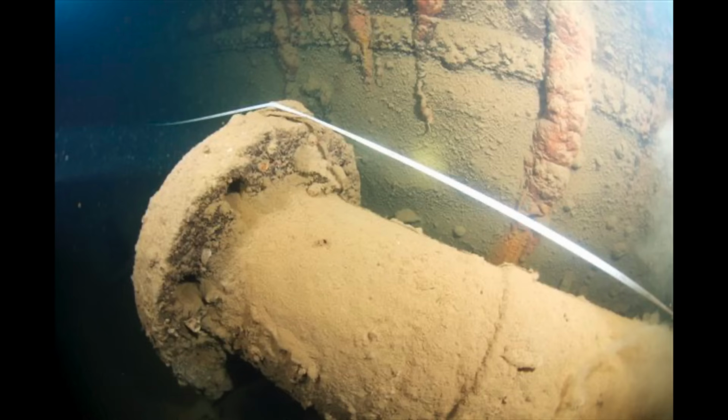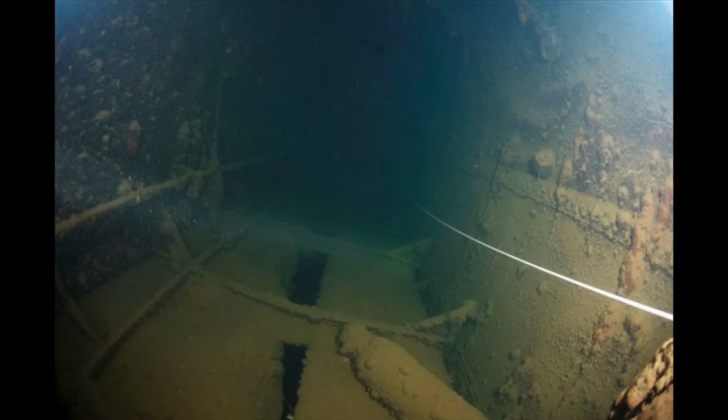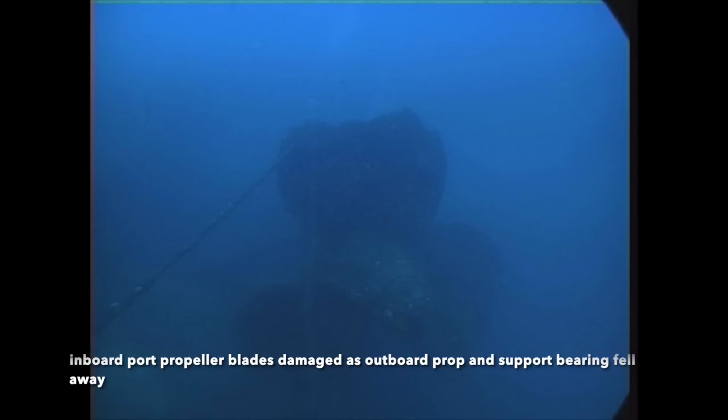The inboard port propeller, its tail shaft and support bearing were still present and undamaged at the time of our inspection, but the blades of this prop were missing large sections of their edges and tips, where debris from the outboard port propeller falling to the seabed damaged it, forcing it to be shut down.